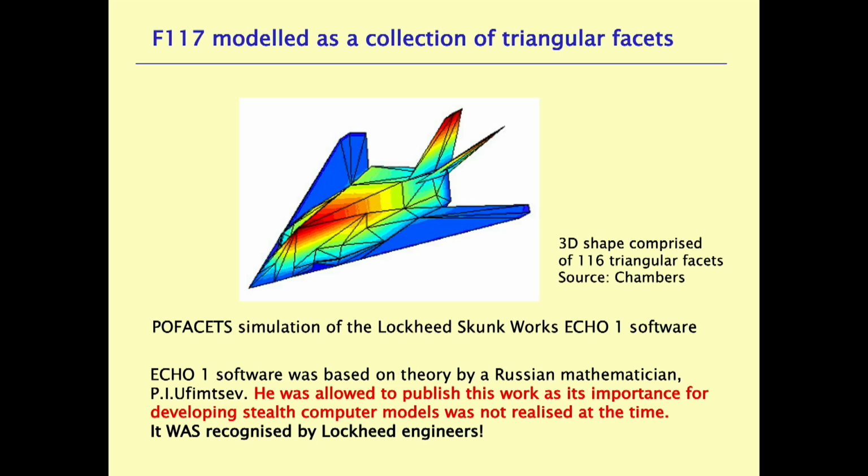This aircraft was made possible by the fact that there was a Russian gentleman, a mathematician, who worked out how to calculate the radar cross-section of a triangular metal plate. And for some reason, he was allowed to publish this information. The Americans translated all the Russian scientific publications quite routinely, and they spotted this and realized how important it was. So they were then enabled to write a computer program called Echo 1, which could work out the first order reflections from an aircraft shape made entirely of triangles.